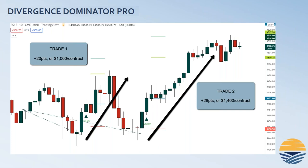Two trades here in the E-mini S&P on a 10-minute chart. Two trades. Could you have identified this bullish divergence buy signal, followed by a second bullish divergence buy signal? This one was good for 20 points. This one was good for 28 points.